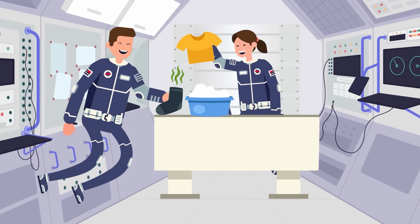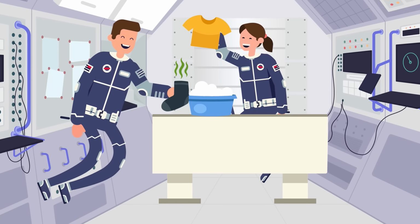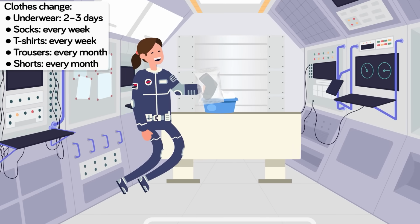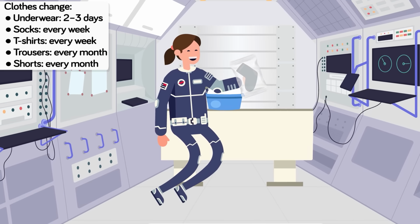Some of the items, like socks or our exercise gear, sometimes have antibacterial materials in them too. Underwear is usually changed every 2 to 3 days, socks and t-shirts every week, but trousers and shorts will usually be worn for an entire month before they get ditched." As you'll now see, this isn't the worst part about living in space.